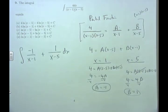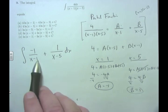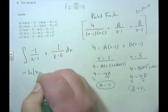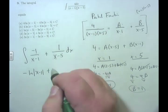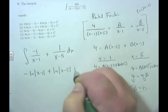Now, typically, if I'm going to integrate these guys, I'm going to use U-Substitution. I'm going to let u equal the denominator. But I've also tried to teach my students the ability to do stuff in their head. This is U-Substitution in your head. If I let u equal x minus 1, then du equals dx. So that ends up becoming pretty much negative 1 over u, which, when you integrate it, will be negative the natural log of the absolute value of x minus 1, plus, same idea here, this is u, and du is dx, that's 1 over u, which ends up being the natural log of x minus 5, plus c.